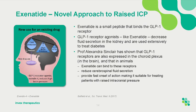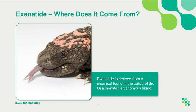Then probably one of our real highlights in the lab was to show in our animal models with raised brain pressure that we could dramatically reduce brain pressure by 45%. We've compared that to the other drugs that I showed you earlier, and it's far in excess. So that was really exciting for us. Then we went on to look at how the drug could be used chronically and how the pharmacokinetics and the pharmacodynamics work. Where does exenatide come from?